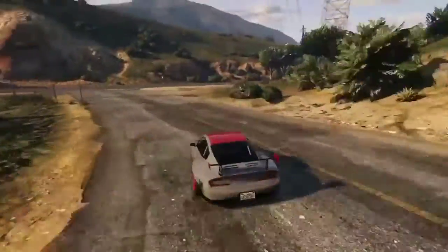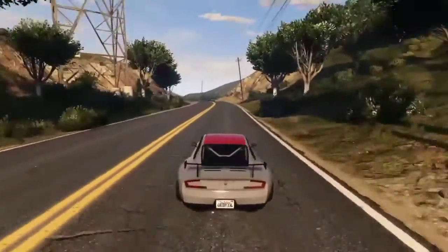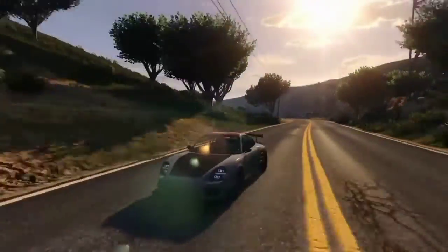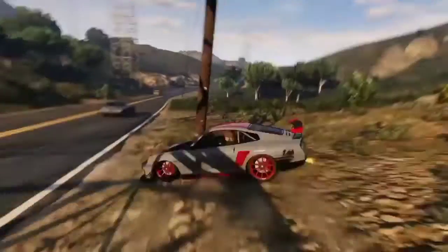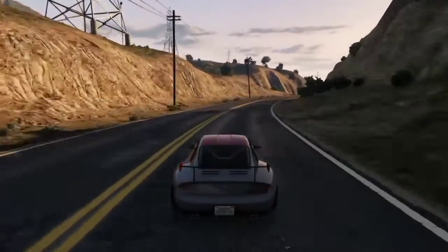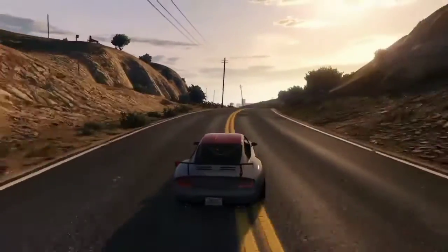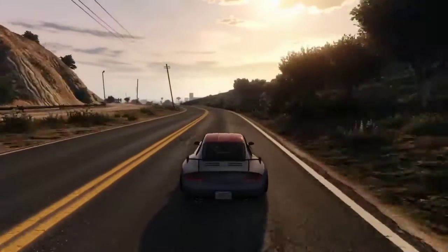This is pretty dated. With the customization in mind, I'm going to have to rank this vehicle a 7 out of 10. And that's really pushing it because there's nothing in the customization department, but the performance and the handling does bring it up to 7, for me at least.